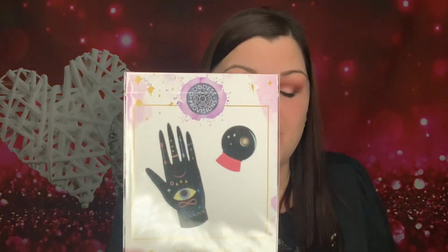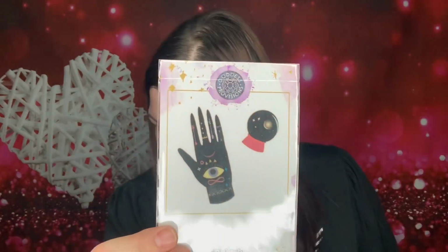We have the amethyst charged butterfly lavender bath crystals. We have the amethyst pin. We have the amethyst infused nail polish. And then we have these fabric stickers right here. So that is everything that came in this box, you guys.